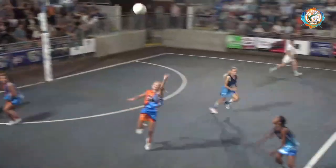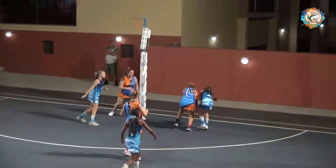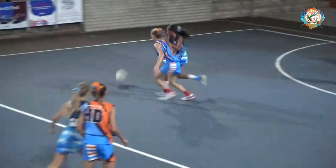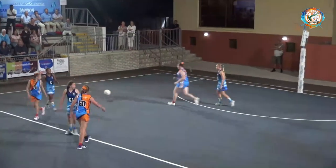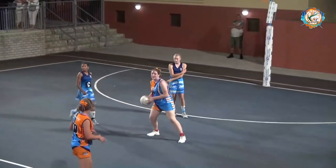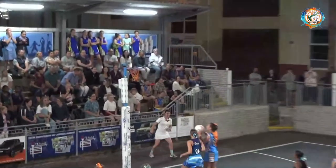Jeffries Bay getting the ball. Centre taking it down. Well picked up by the goal defense from Sunridge. She is putting everything into it, working hard. Sunridge goalkeeper has the ball. The girls need to watch where the umpire is showing. And over to the goal shooter.